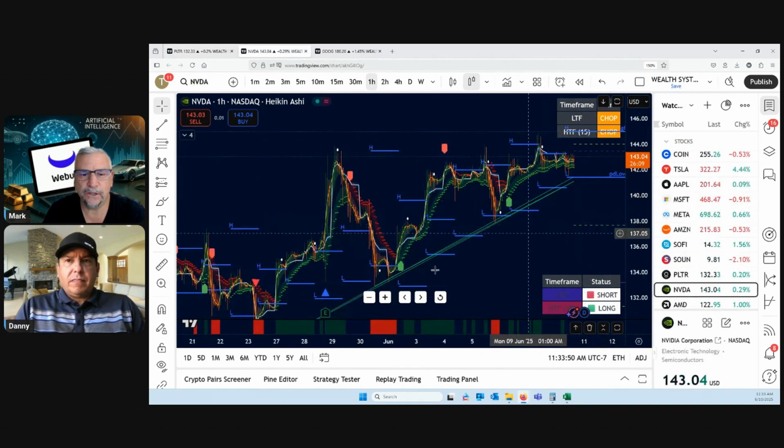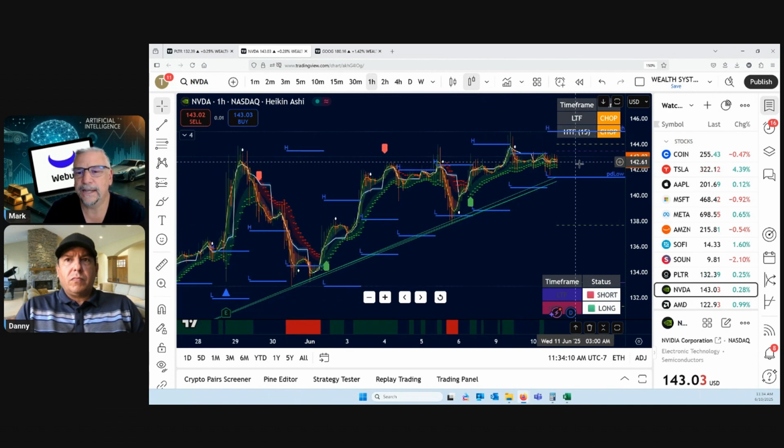NVDA, we can see there's a similar bullish trend, lots of support. It looks like lots of consolidation. We're floating around this spot of about 143. We hit a top there of about 145 and pulled back. So there's probably going to be some consolidation happening the next day or few days, maybe. Again, nobody knows, but I would suspect maybe some retesting of that support there, so maybe some sideways movement.